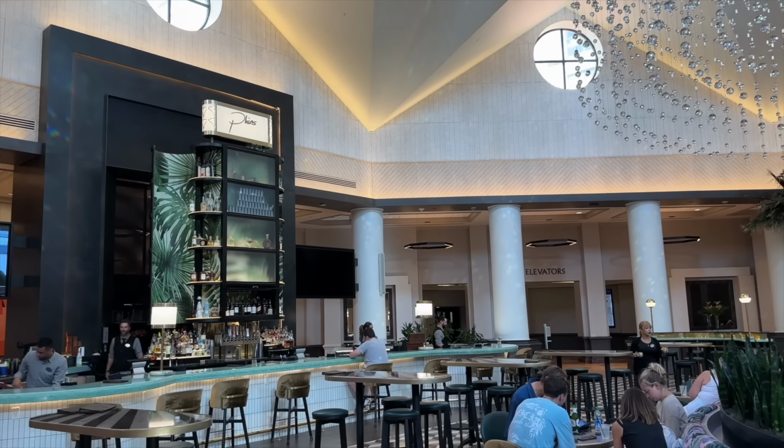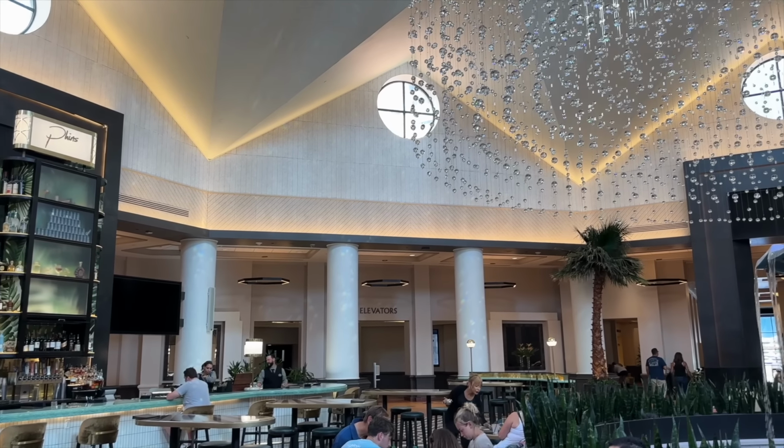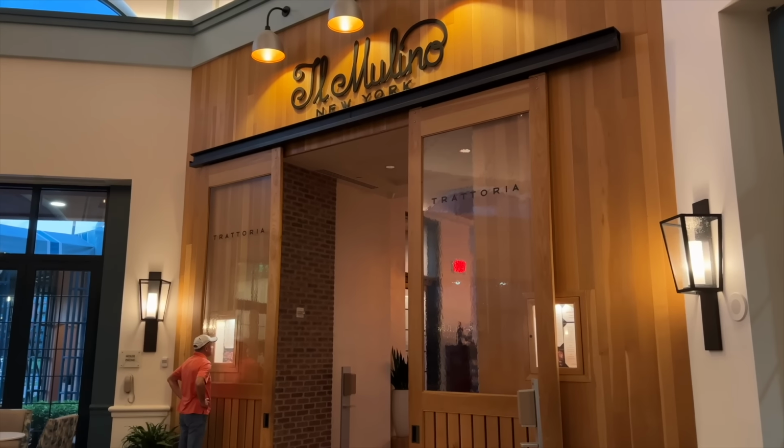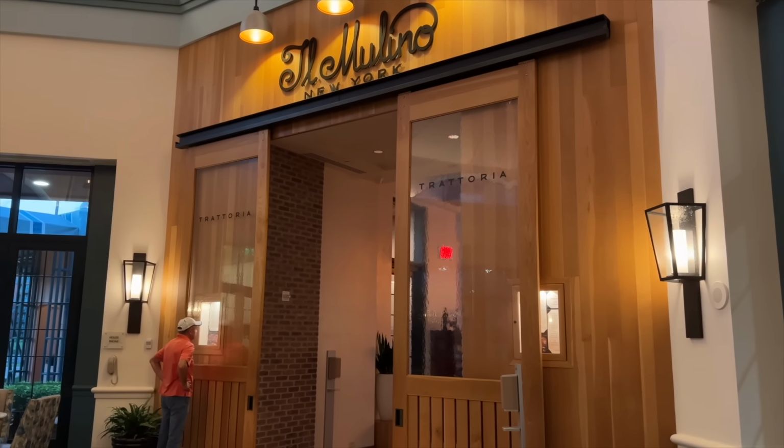All right, from meat to carbs, let's use our noodle to find the best Disney noodles. If I want a good, and I mean really good, Italian-inspired meal on Disney World property, I'm actually not going to go to the Disney-owned parks or resorts, but I'm going to go over to the Walt Disney World Swan and Dolphin hotels and eat at Il Mulino.